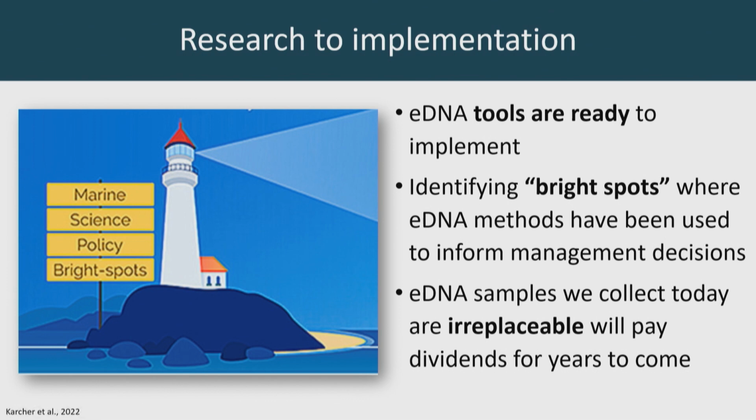So I hope this was a demonstration for you all of how we can really be leveraging all the sampling that's already happening to sample eDNA at scale. And I thank you for the opportunity to share our California eDNA story, and I'm happy to take questions if we have time. Thanks.